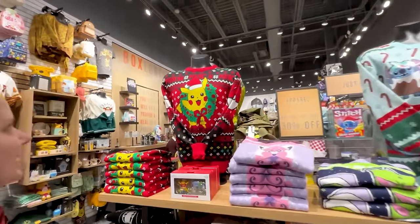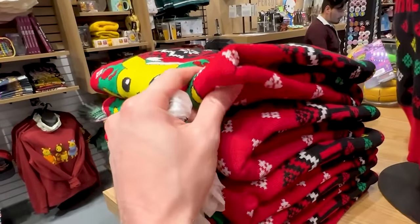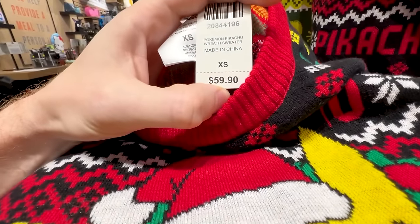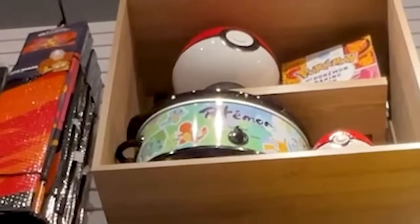Look at this. As soon as we walk in, there is a Pikachu sweater. That is adorable. Let's see. It is $60. We got some more Pokemon stuff over here. A crock pot all the way up there. Who in the world would want a Pokemon crock pot? It's me. Hi. I'm the problem.